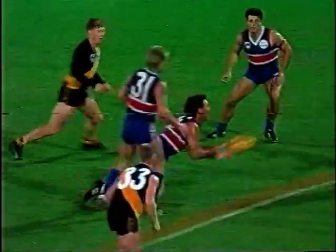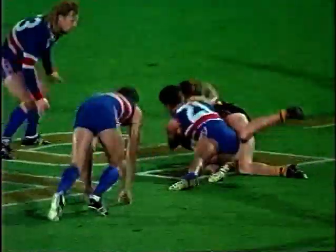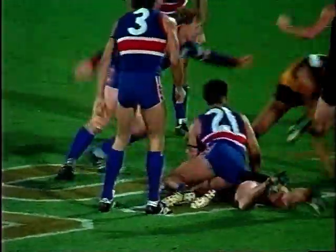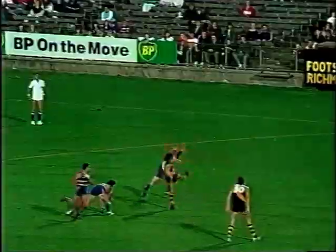Terry Wallace struggling. Gets the hand pass out to Coleman. Coleman ducking and weaving. Now the hand pass high. Kolonyuk, Campbell, Lambert, what a player he's been. On the 50-metre line, Craig Lambert can't break clear. Craig Smith gets it to Frangalis. Frangalis is hemmed in, but somehow he gets the kick away.